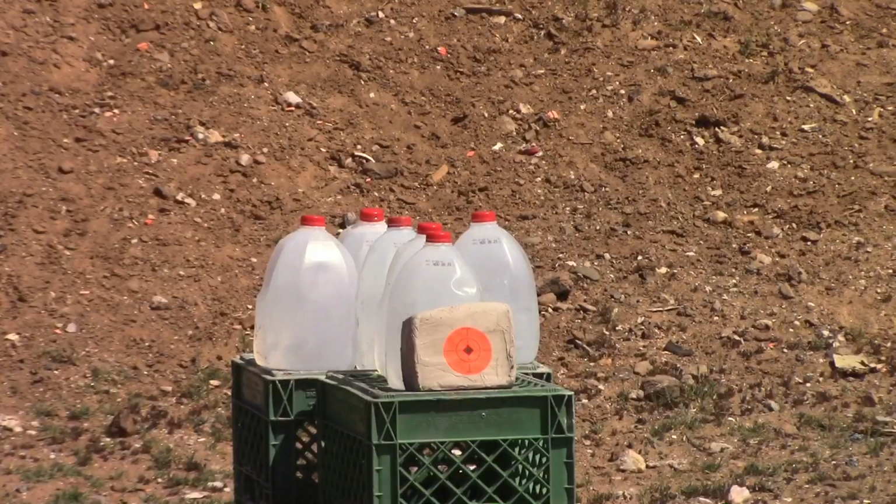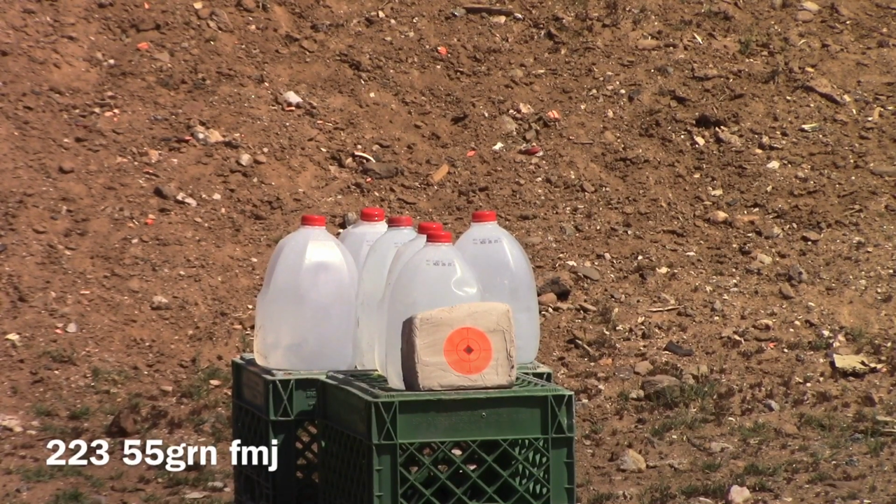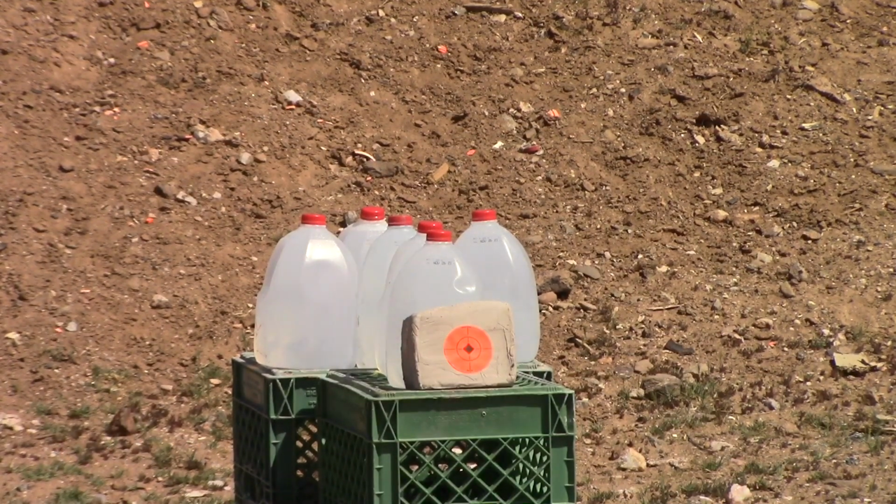We'll be shooting at this 10-pound block of clay, distance 100 yards, with a 223, using a 55 grain Full Metal Jacket PMC bronze.